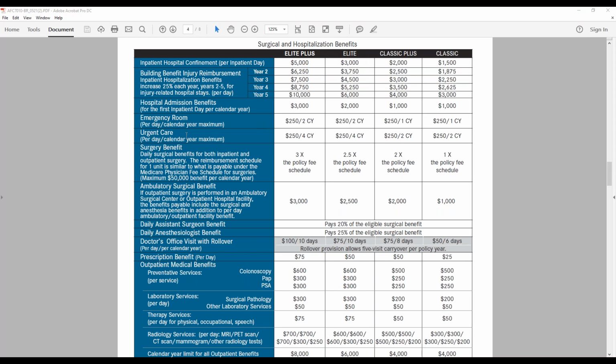We also have an emergency room and an urgent care benefit. We have 2 visits per year to the emergency room and 4 to urgent care at $250. We gave more to urgent care because we know it's greatly cheaper to go to urgent care versus emergency room. The surgical benefit will allow 3 times the policy fee schedule for the surgery that your client has. And the fee schedule is based upon the Medicare physician's fee schedule in Texas, which you can Google, and whatever that amount is, 3 times that amount is what the surgery benefit will pay.